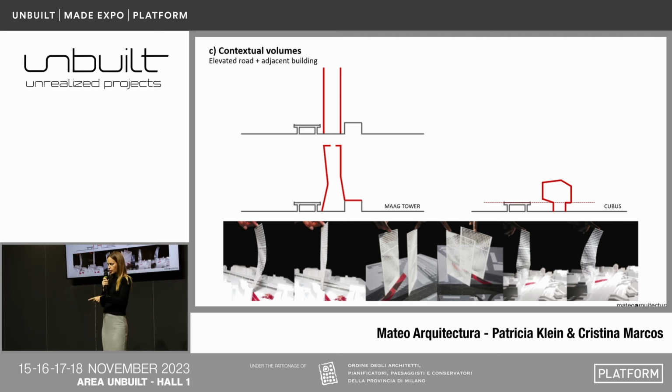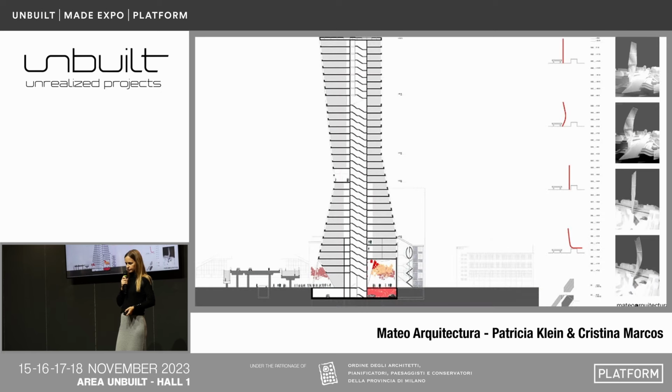But the small building, the Cubus building, was creating a relationship with the things that happened under the bridge. So there was this covered area for pedestrians, and then the bridge that rose above the other bridge. Well, this is a more detailed section of the building, with all the different studies of whether to keep it straight or keep it with a shape.